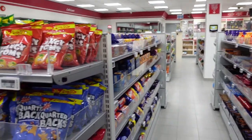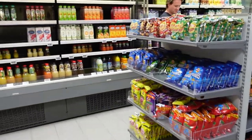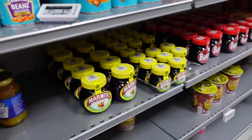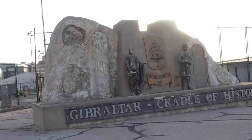We came to check out a gas station to see if they sell any British snacks. And I can already see Marmite over here and baked beans. So weird.